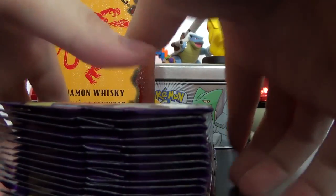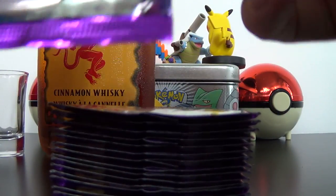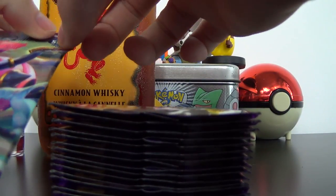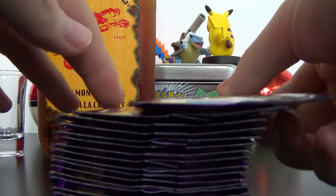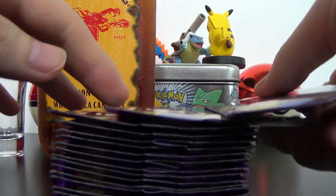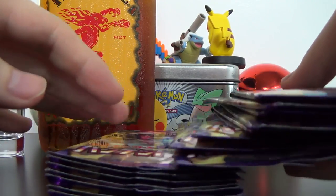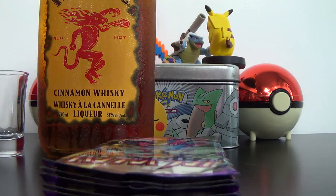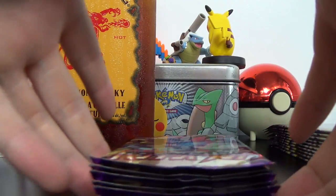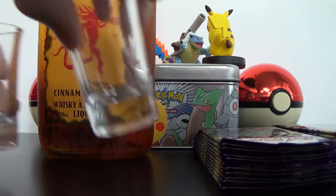Alright, so let's have a jump cut while I open these packs, because actually, I've learned something, that they've included the little slip here, as you can see, a little tear slip. So we don't even have to open these packs. So let's count them. 1, 2, 3, 4, 5, 6, 7, 8, 9, 10. 10 packs for today, and 10 packs for tomorrow. There we go. So, let's get this started, shall we?